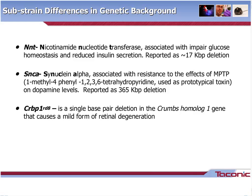As I mentioned before, NNT. What is NNT? NNT is the nicotinamide nucleotide transhydrogenase gene, and it is associated with impaired glucose homeostasis and reduced insulin secretion. It is reported as a 17 kilobase pair deletion, and it is a gene that is really involved in reducing NADP into NADPH. This is in the mitochondria, and therefore in stress situations it could affect processes involved in stress, cancer, and stress in the cardiovascular system. There is a lot of literature out there, and we have it on our website, so you can look at how NNT has been involved in different processes.